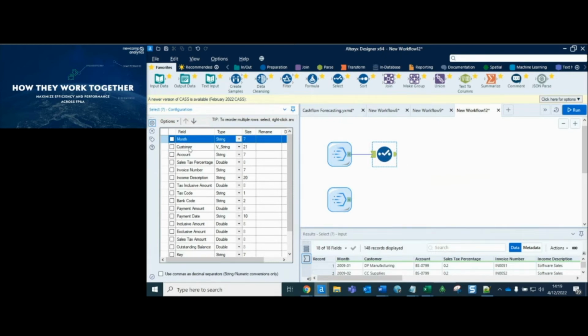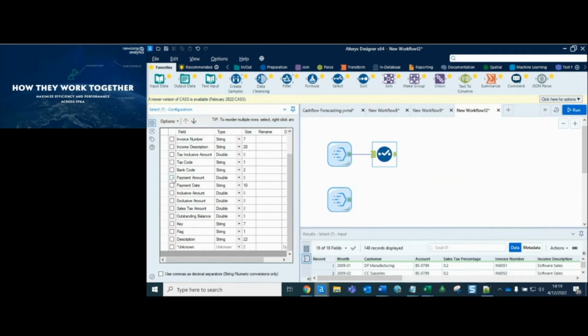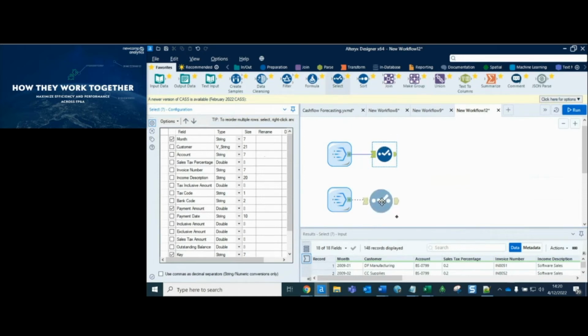So with that said, within this tool I only want to grab a few items. I'm only going to grab the month, the payment amount, and a couple more I have written down here. I think the key, the flag, and the description. So really only selecting a few here. You'll see a couple of other items here, like changing of variable types. We'll talk about that in a bit. It's not as pertinent to today's session. And also the ability to rename columns, which we will look at very briefly when I pull down this other select tool.